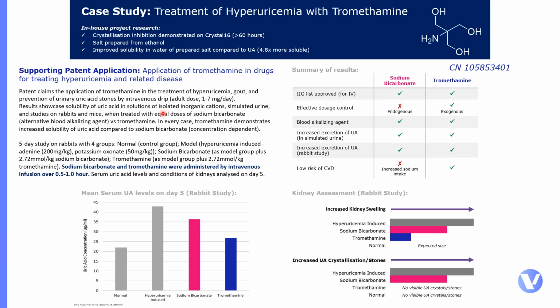So at the end of our study, we went back and looked at the patent literature. We found a very interesting patent application coming from China, which is actually using bromethamine in in vivo studies. So in these studies, they did induce gout symptoms in mice and rabbits, and they looked at the effect of treating this population with sodium bicarbonate and bromethamine. So interestingly, in the rabbit study, they looked at the increased kidney swelling, and as you can see, we have a small reduction when they are using sodium bicarbonate, and even a further reduction when using bromethamine.